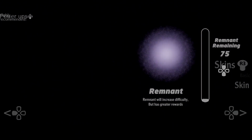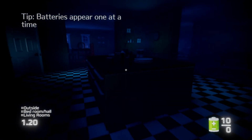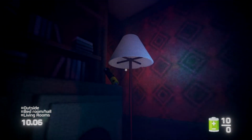Alright, so here we are. Gonna start things off with base Remnant here, and like standard protocol, after I deal with Scarecrow Foxy, then I'm going to face you off on All Max 20 Remnant, my guy. Oh, there he is. Oh my gosh, you're so cool looking already. Oh, hi there. Oh, I love your eye glow there. Alright, so let me pick up this.